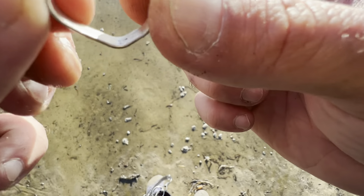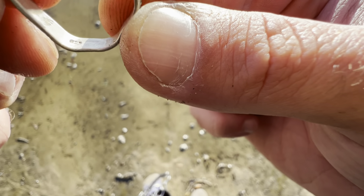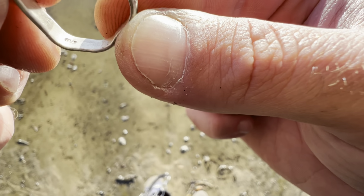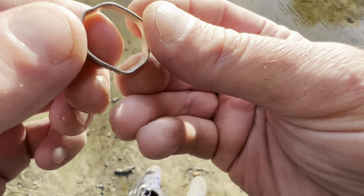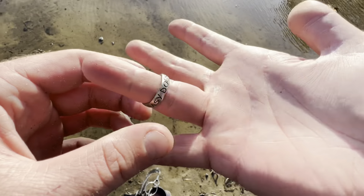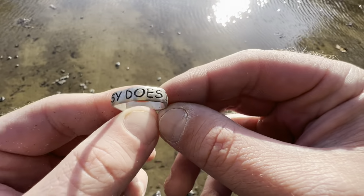But the stamp, I don't know if you guys can even see that. It looks like a prank stamp. It looks like it says 825. That has to say 925. Yeah, that must say 925. It rang up like silver. That's cool. We got some silver. Easy does it, bucko.